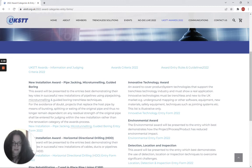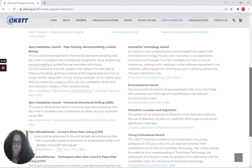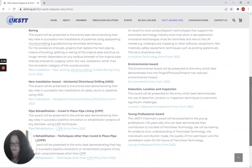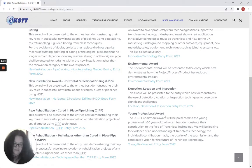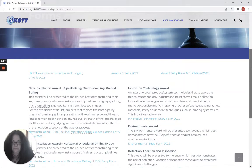Then we have an Innovative Technology Award, which is slightly different from last year. This is to cover products and system technologies that support trenchless technology. We've also got an Environment Award, a Detection, Location and Inspection Award, and finally, my favourite, the Chair's Choice of Young Professional Award. I really urge all of you to take a look at these and really enter. You can find out on these top tabs more information about the judging criteria and the judging process. We've got the individual awards criteria here and the award entry rules and guidelines.